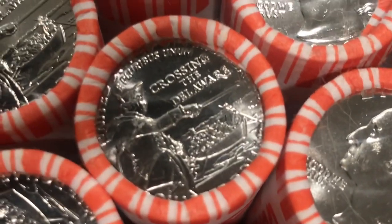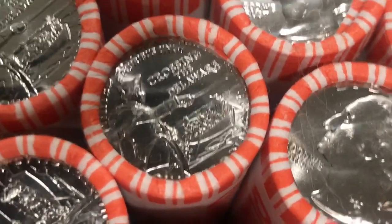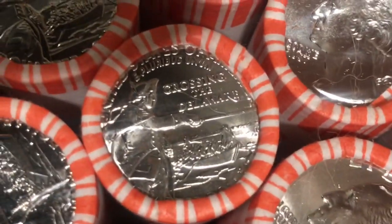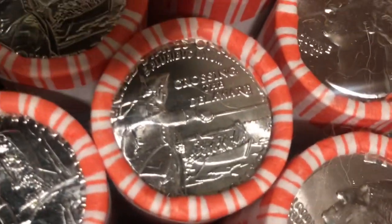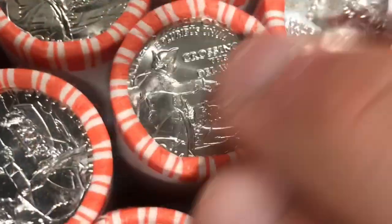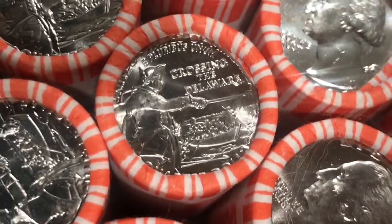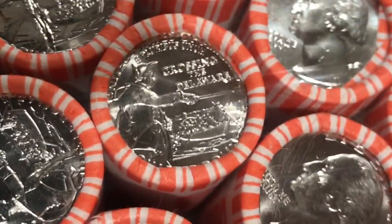Really cool. Let's get a good look at that coin before I end this video. Let's turn that around and get a really good look at that General George Washington. Is that a scratch or is that a piece of hair? It looks like it was a piece of hair. And there it is, Washington Crossing the Delaware.